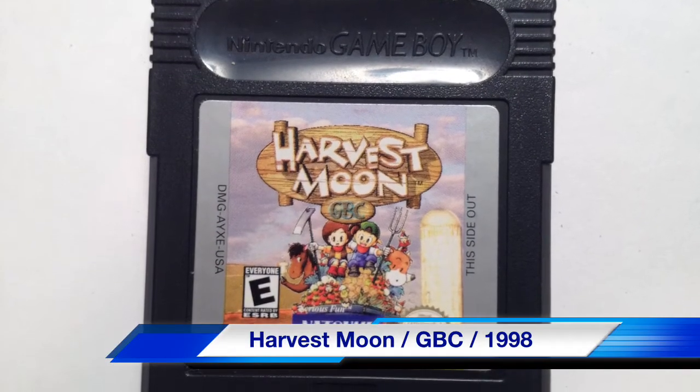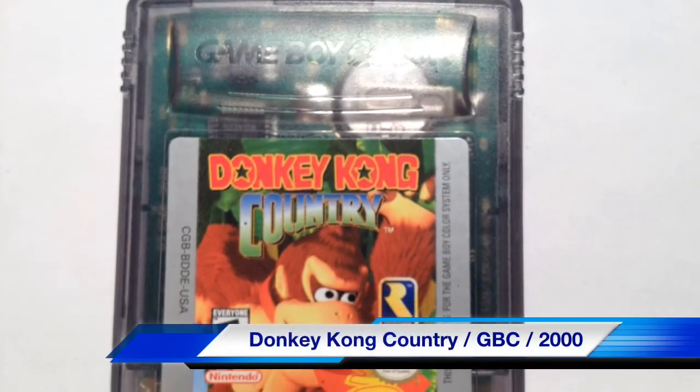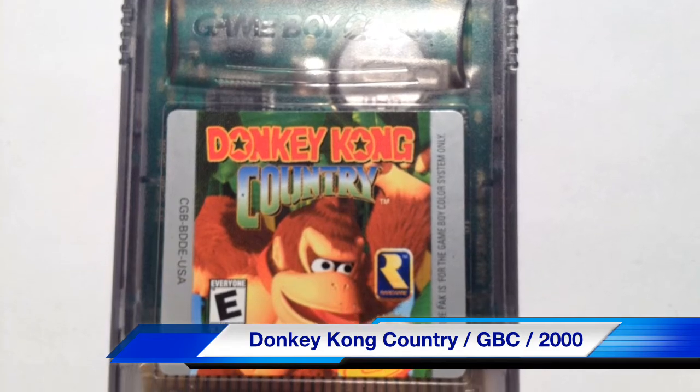I have not played any of the Harvest Moon series, but I believe they've got a pretty good reputation, so I'm looking forward to giving that one a shot. Then we have Donkey Kong Country for the Game Boy Color, which actually looks and plays really well considering it's ported from the Super Nintendo to the puny Game Boy Color. The only downside is the screen is really small, of course, on the Game Boy, so you have a hard time seeing enemies coming up, so you kind of have to play the game slow to get through it. But it's pretty impressive that it runs at all and looks as great as it does.